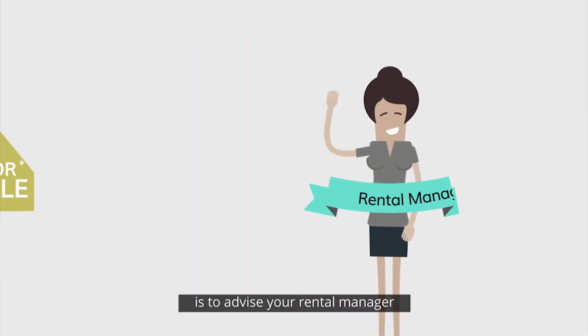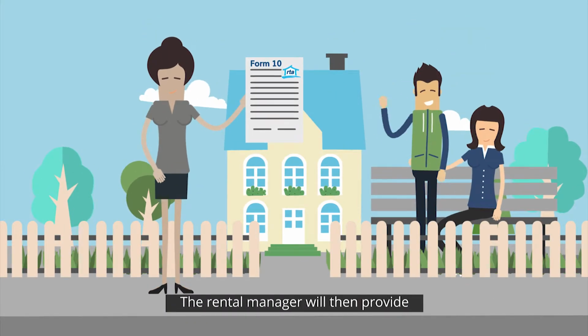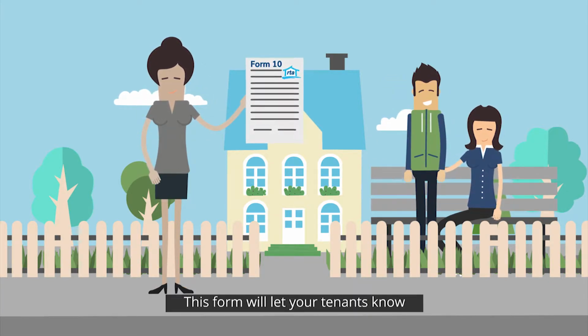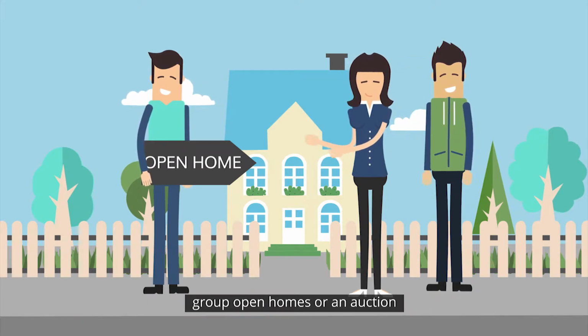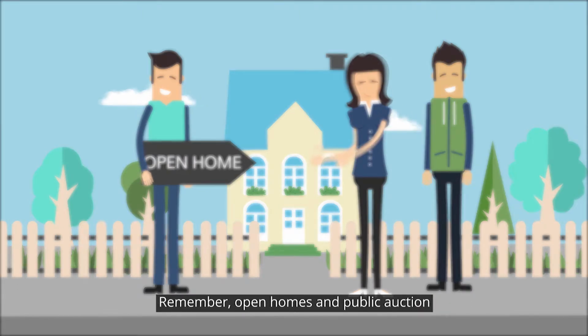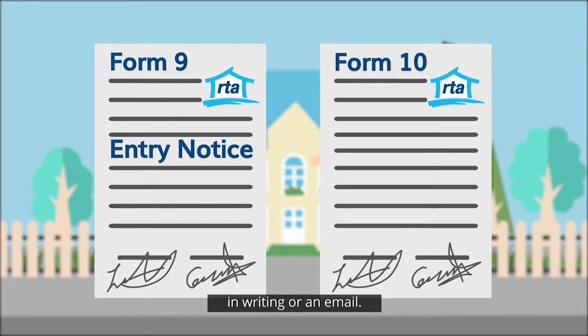The second step is to advise your rental manager of your intention to sell the property. The rental manager will then provide the tenant with the RTA Form 10 Lessor's Intention to Sell. This form will let your tenants know that you intend to sell the property and how you plan to market the property. It's recommended that you explain to the tenants if and when you plan to do group open homes or an auction at the time this form is delivered to the tenants. Remember, open homes and public auction may only take place if your tenant agrees with it in writing or in email. The RTA Form 10 must be provided before or at the same time as the RTA Form 9 entry notice.